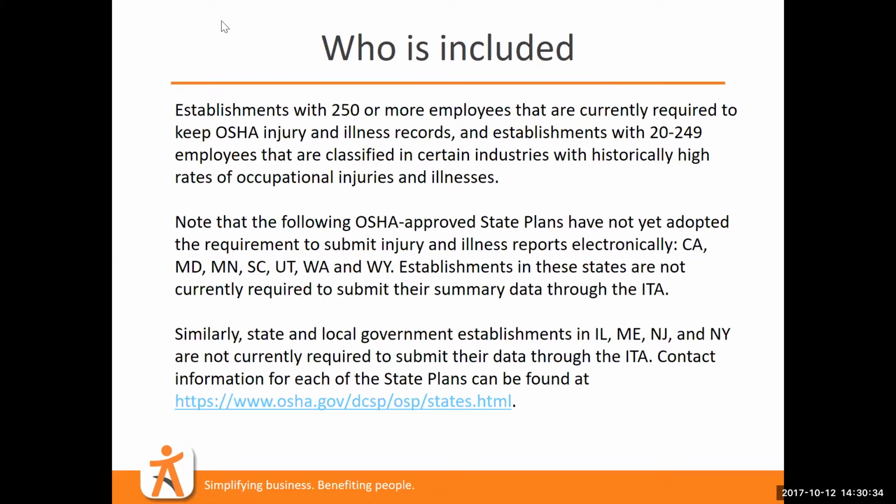Establishments in these states are not required to submit their summary data through the ITA, or Injury Tracking Application. Also, state and local government establishments in Illinois, Maine, New Jersey, and New York are not currently required to submit their data to the ITA. And contact info for each of the state plans can be found on the website. You can go to the www.osha.gov website. I know at the end of this presentation there's a slide that shows where you can get a copy of our presentation. So all of these websites we're throwing at you today, you can have a copy just by getting a copy of the presentation itself. Okay, moving to the next slide.